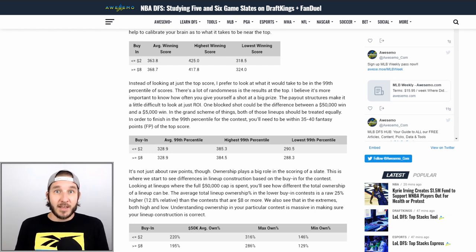I just dropped a new NBA article, taking a little bit of a deep dive into the results from the beginning of this NBA season on 5 and 6 game slates. Because of the bubble, we're going to be seeing a lot of 5 and 6 game slates in the 8 remaining games for each team before we get into the playoffs.